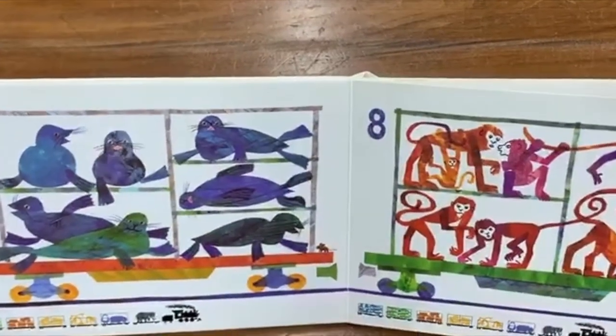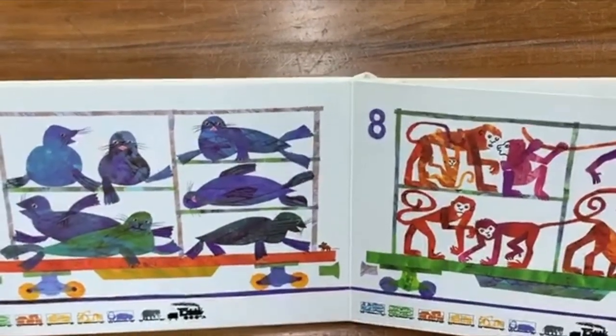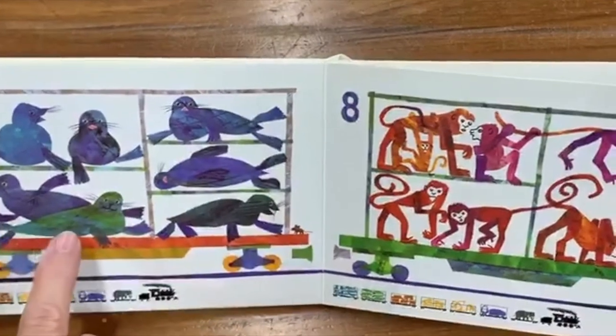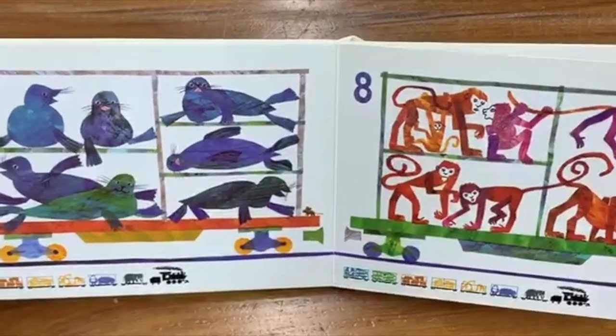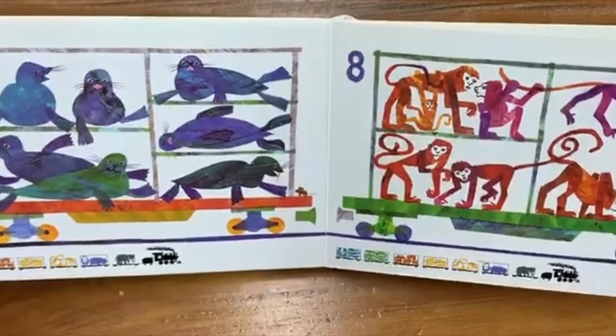How many seals do you see? Seven. 1, 2, 3, 4, 5, 6, seven. Seven. And our mouse? Where is he? Oh, at the front, right there.